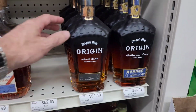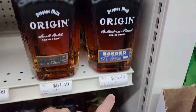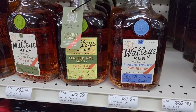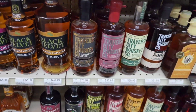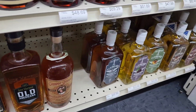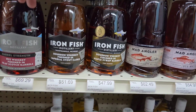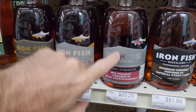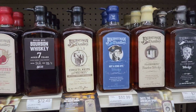All Coppercraft. There's the Dragon's Milk Origin and Bonded, which I might have to get one of these. More of that walleye. Ooh, single malt. Oh, they've got the Traverse City Barrel Proof Cherry here. Oh, no. I thought you weren't going to do it, Traverse City. I never expected this from you. More Traverse City stuff. Iron Fish. That sounds pretty interesting as a Scotch drinker. And easily the best selection of journeyman distilleries I've ever seen.